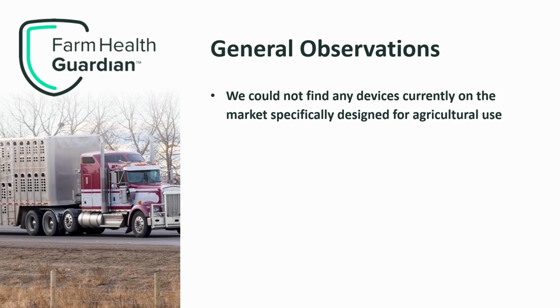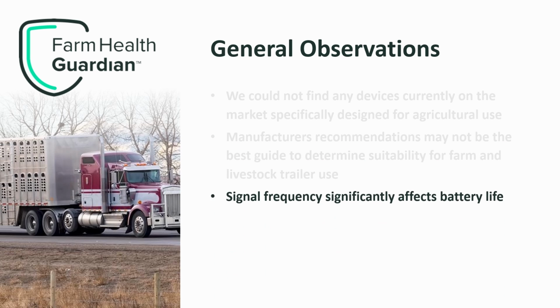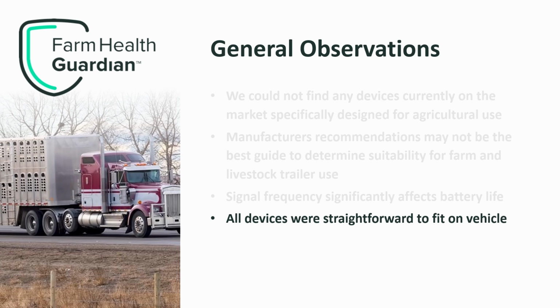We could not find any devices currently on the market specifically designed for agricultural use. Manufacturers' recommendations may not be the best guide to determine suitability for farm and livestock trailer use. Signal frequency significantly affects battery life, and all devices were straightforward to fit on the vehicles.